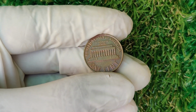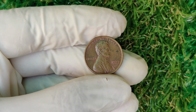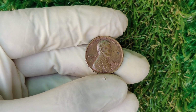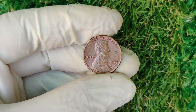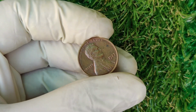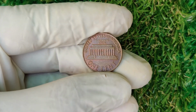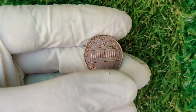The penny that fetched this jaw-dropping price was not just any 1977 penny. It had a combination of an extreme minting error and exceptional preservation, known as being in mint state. When error coins are in pristine condition, collectors are willing to pay a premium because the coin is both rare and in near-perfect form. The 1977 error penny is considered one of the most sought-after coins in modern U.S. history. Now, let's talk about the current market value.